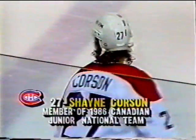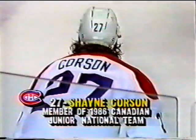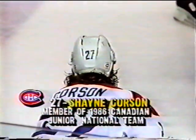Well, Shane Corson, who is tied as the leading plus-minus player on the Montreal Canadiens, but only has 5 goals in 23 games, plus 10. And I talked to Pat Burns about Shane's slow start offensively. He said he's not as worried about it as Corson is, because Corson plays good, strong two-way hockey, despite the fact he's not chipping in as many goals as usual.